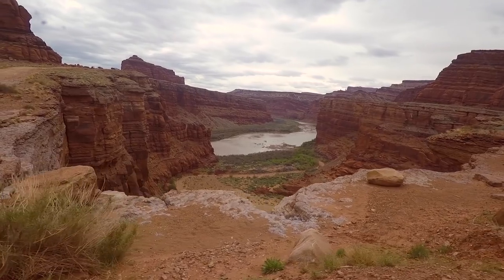What time is it? Probably around 3 p.m. and we're just entering Canyonlands National Park. We got a little bit of ways to go. We gotta go up Shafer Trail, which is the switchbacks, before we get to the overlook.